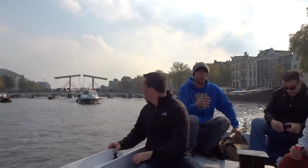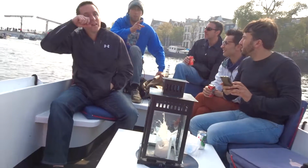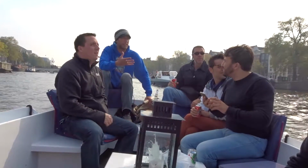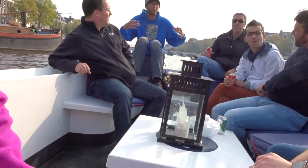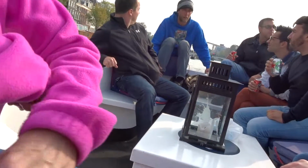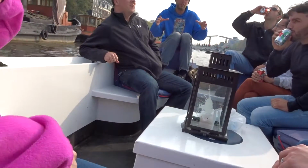The Amstel River is actually the only natural body of water in the city other than the Eye River. All of these canals were dug by hand, by man, because they needed canals to divert the water from flooding the city. Basically, the main purpose of the canals is to control the inevitable floodwaters. So as they began expanding the city, they began digging more and more canals continuously.